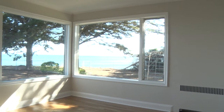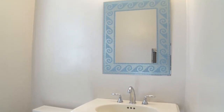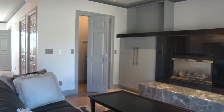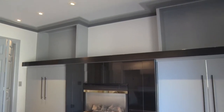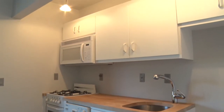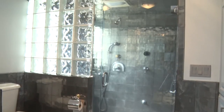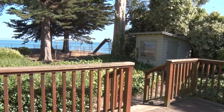This home has 5 bedrooms and 5 baths, including a large in-law suite with a fireplace. Kitchenette. A large bedroom and bath. And sliding doors out to its own private deck.